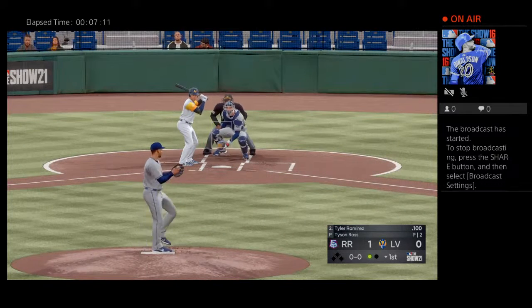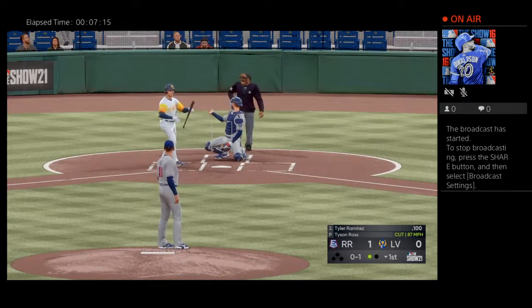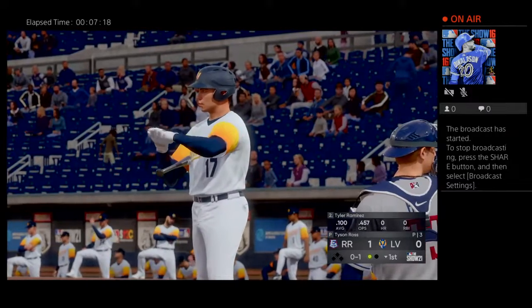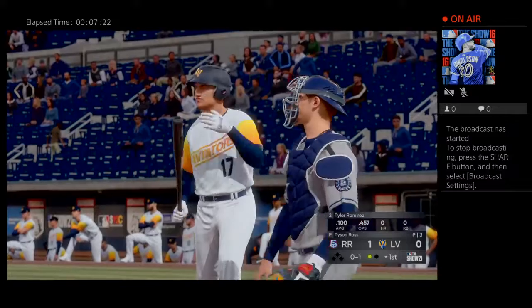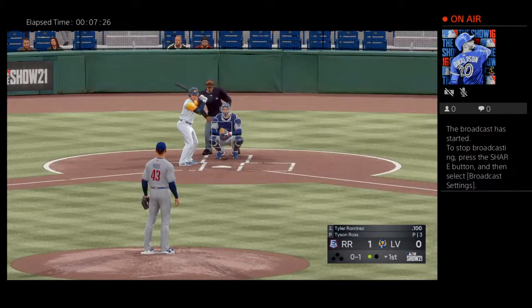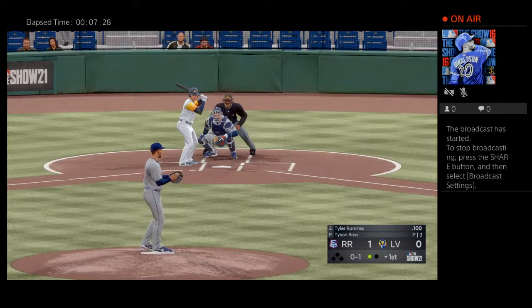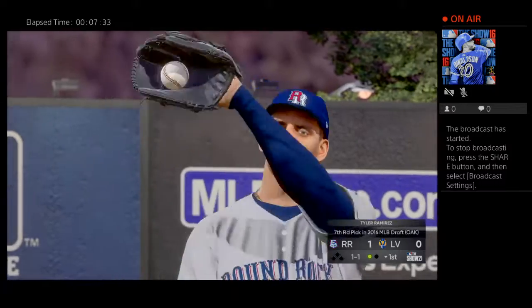Stepping in now, Tyler Ramirez. And he fouls this one off. He did not play last night, but clearly back in the starting 9 for this one. Into the windup, here comes the 0-1. Lays off the slider, and it's 1-1.